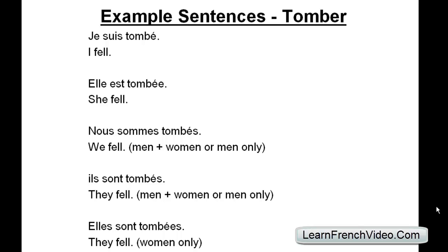Last verb, je suis tombé, I fell. So you don't add anything. Elle est tombée, she fell, you add an E. Nous sommes tombés, so that would imply a group of men and women or men only. If it was a group of women saying we fell, you would say nous sommes tombées. Ils sont tombés, they fell, so that's a group of men and women or men only. And elles sont tombées, they fell, so you add ES for a group of women.